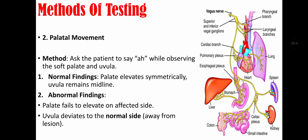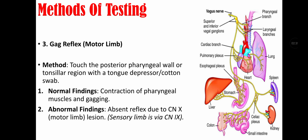In second method of testing we do is to check palatal movement, and the method of checking palatal movement is to ask the patient to say ah while observing the soft palate and uvula. If there is normal finding, it would be palate elevates symmetrically and uvula remains in midline. But in case of abnormal finding, the palate fails to elevate on affected side and uvula will deviate to the normal side, that is away from the lesion.